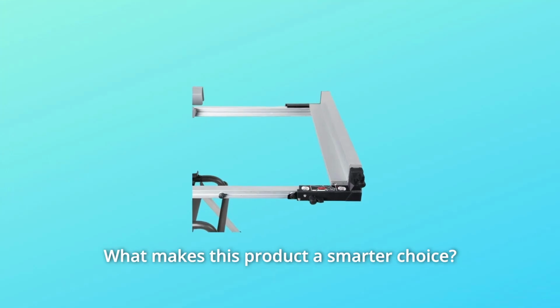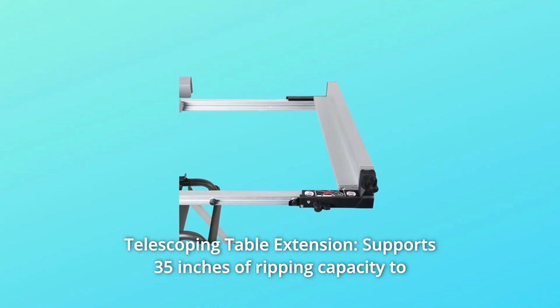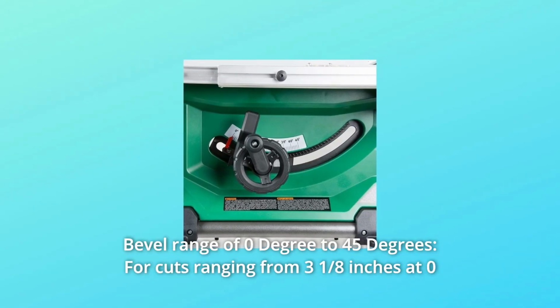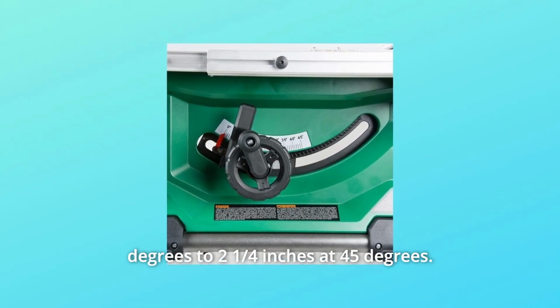What makes this product a smarter choice? Number 1. Telescoping table extension. Supports 35 inches of ripping capacity to the right and 22 inches to the left. Number 2. Bevel range of 0 degree to 45 degrees. For cuts ranging from 3 1/8 inches at 0 degrees to 2 1/4 inches at 45 degrees.